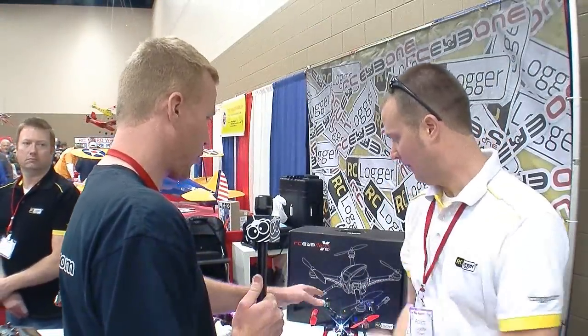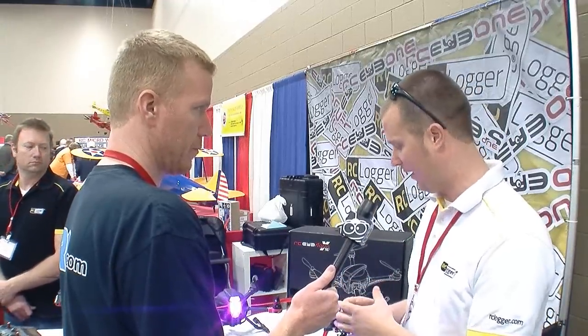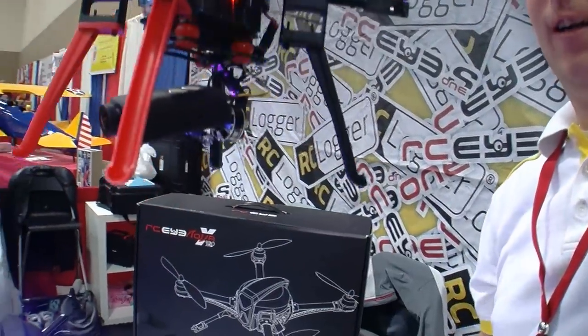So we have this beautiful gimbal here that's on the Extreme. I know this craft very well. Can you tell us a little bit about it? Yeah, this is brand new. This is called the X1. It's a first of its kind. It's a micro brushless gimbal for the Mobius camera, specifically designed for that.